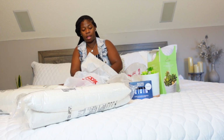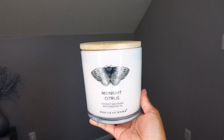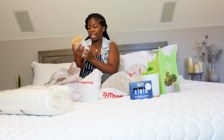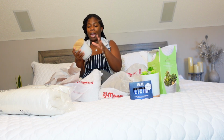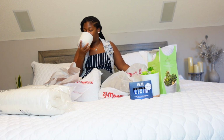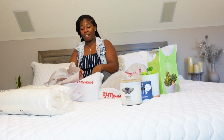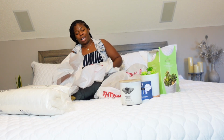Look at this. This is what I mean by if the thing don't look good. Okay, this one is the Midnight Citrus Coconut Wax Blend with Essential Oil Red Leaf Home. Oh my God, this is like my all-time favorite candle. So if you want to send me something, that's my favorite candle right now, until I come across something else. But that's my favorite one right now.